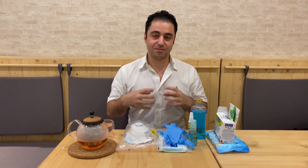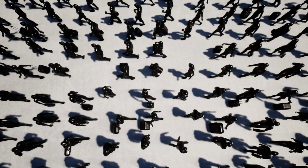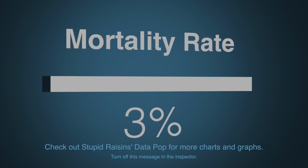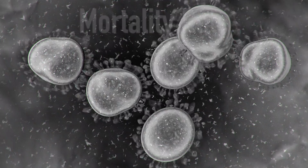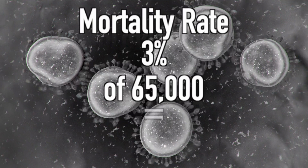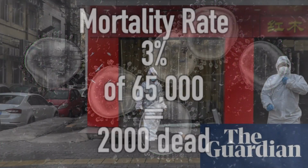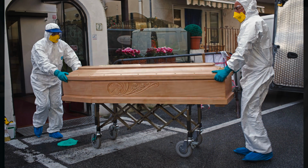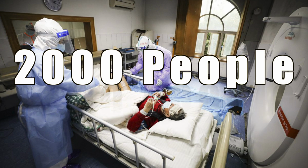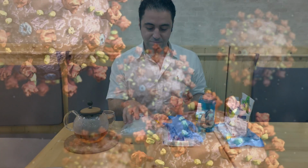So make sure to stay safe, not just for your own health, but also for other people's health, especially your loved ones. It's important to mention that the mortality rate of the virus is about 3%. So 3% of 65,000 people is equivalent to 2,000 people. So if you are protecting yourself, you are preventing the deaths and saving the lives of at least 2,000 people. Think about it. So this is what I have in my kit.